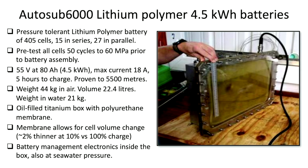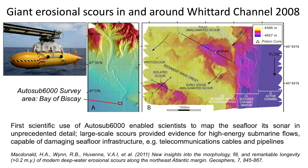Now let's go back to some achievements from this AutoSub 6000. And indeed, Professor Weaver could speak far more eloquently of this slide than I could. This is to show that there were unique scientific data being returned by these vehicles. For the first time, autonomous vehicles could get down to those depths.